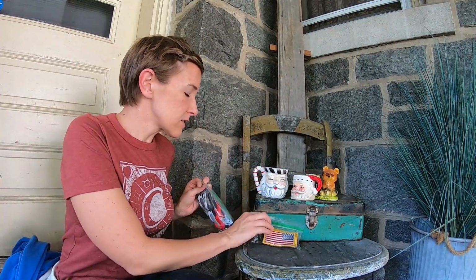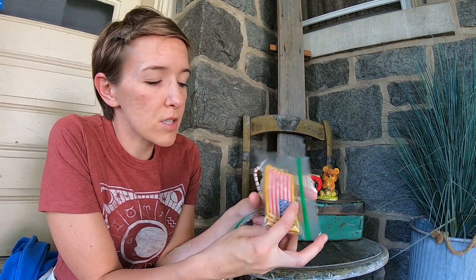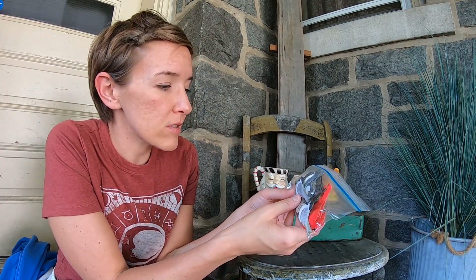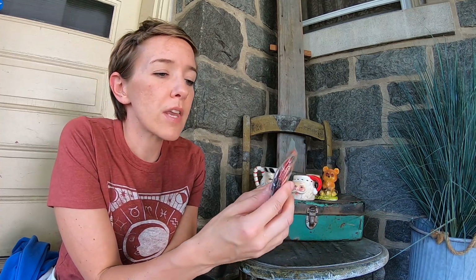I also found these. These are patches. So we're going to call them new old stock patches. We have the American flag. And this one is birds. There's cardinals, mallards, these little chicks, finches, I'm not sure. Then I also have patches that are animals.